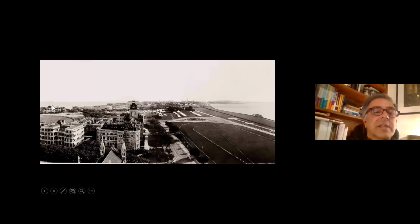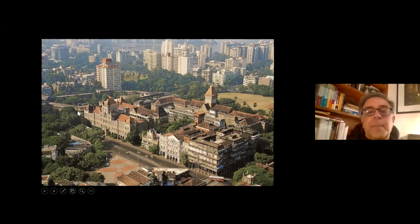And interestingly, the Apollo Bandar actually cut quite deep into the city. We think of Apollo Bandar as just being what the Gateway of India is, but it was actually a bandar which came and had an inlet, because this part of the city was separated by water from Colaba, and therefore there was a bandar over here.